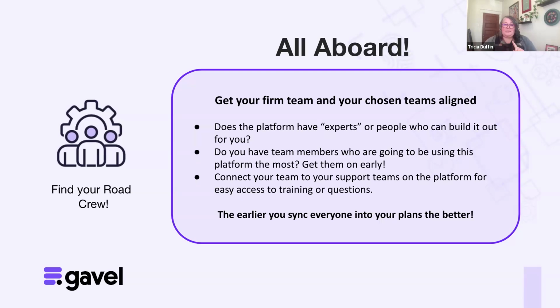You can build an amazing tech stack, a tech unicorn, but if your team doesn't have buy-in, it's just not going to be used. And that's not going to be worth the effort and the money you're putting into this. So get your team to connect to the support teams through trainings, through any types of workshops you can do with each other, or have them get involved in the platform. It gives them early access and buy-in, and also makes the transition not as rough. It'll feel a little bit smoother the sooner you get your team aboard.